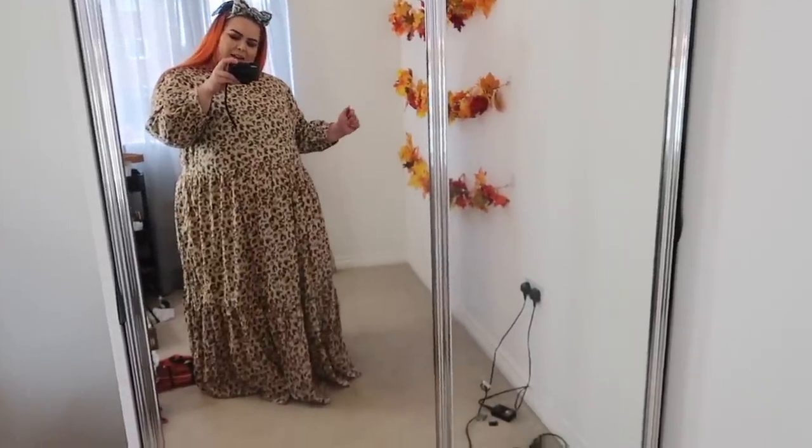The sleeves are really, really cute. And I do like it, but the fit's just not ideal. And I'm not gonna keep something that I'm only gonna wear once because I don't do that no more. So I think this one might go back.